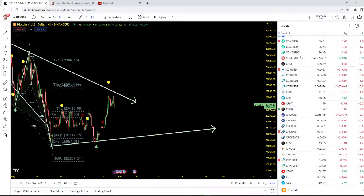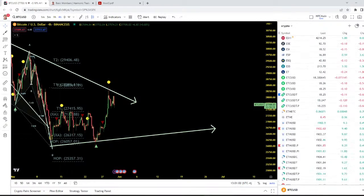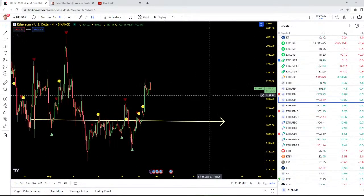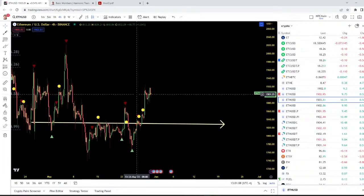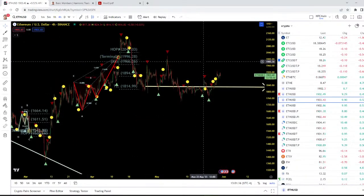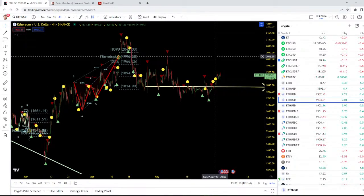Same goes with Ethereum. Ethereum holding that 1800 level. Remember I said that, 1780, 1800, 1815 area. Come on back. And let's go back and retest some resistance up here at 2000. That's it.